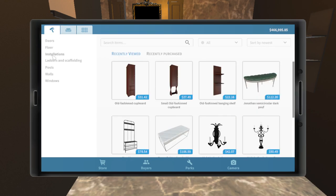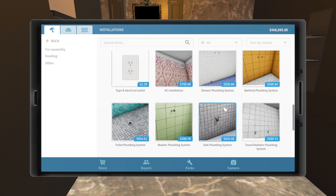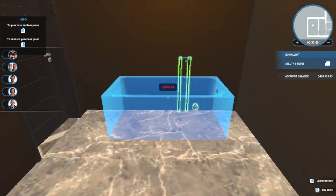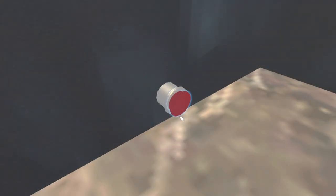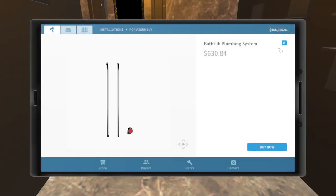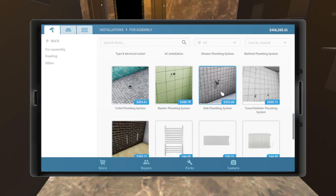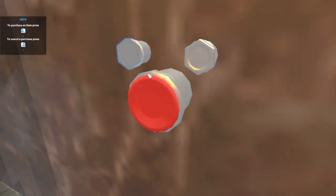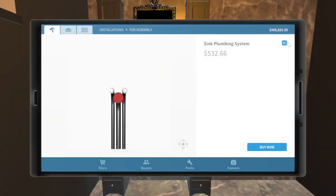Okay, so I'm gonna go to installations because we need to install a bathtub. I'm definitely going with the bathtub in here. Okay, bathtub is installed. And let's go with sink. Sink, bathtub, toilet.